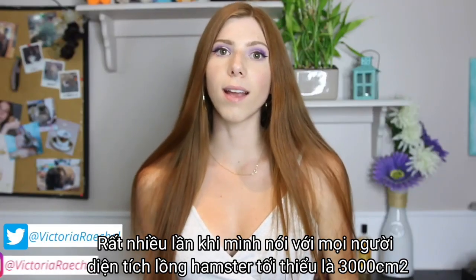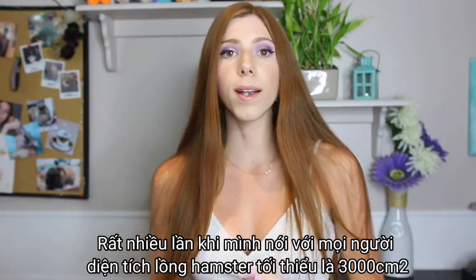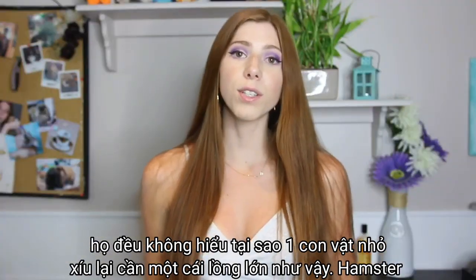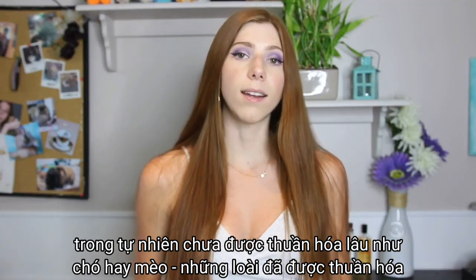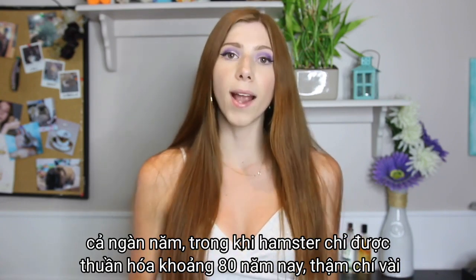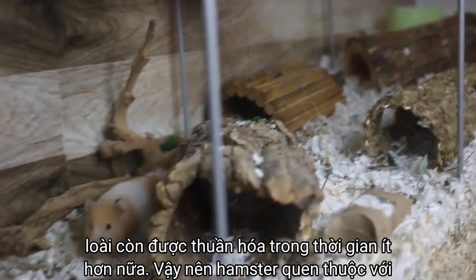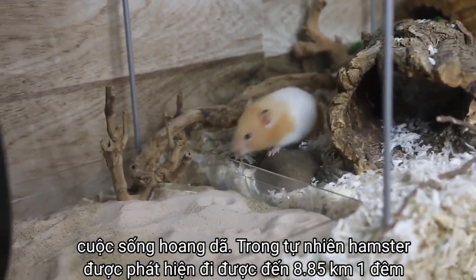So a lot of the times when I tell people the bare minimum for a hamster's cage is 450 square inches of floor space, they don't quite understand why such a small animal needs such a large enclosure. Hamsters, while they are a domesticated animal, haven't nearly been domesticated as long as dogs or cats, who have been domesticated for thousands of years, whereas hamsters have maybe only been domesticated for about 80 years, and actually some species have been domesticated for even less than that. So hamsters still are very similar to their wild ancestors.